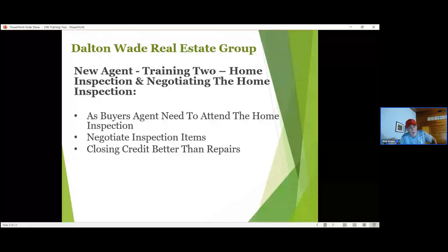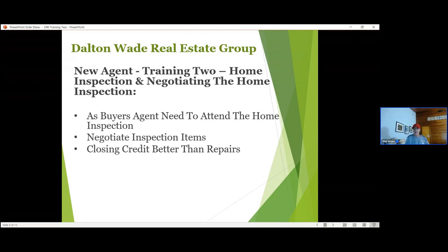All right, home inspection. I don't want to say this first bullet is controversial, but I personally went to every home inspection my buyers ever had. 100%, I'm there all the time, every time. Two reasons: support for my client and to really understand what that inspector is finding, because I may have to negotiate some things. I need to really understand them.